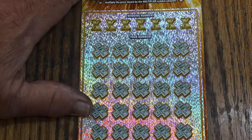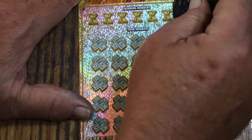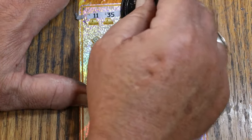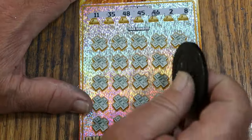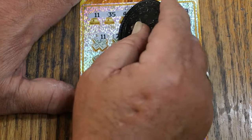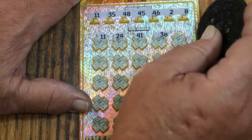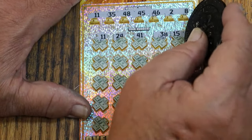Ticket 28. Eleven, 35, 48, 45, 46, 2, and LV's 8. 11, right off the bat. Excellent. More the merrier. 24, 41, 38, 15, my number, but we still have the 11.